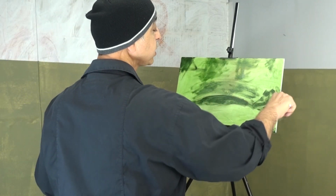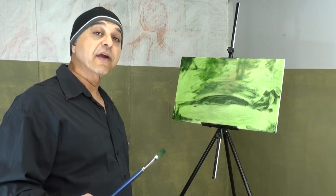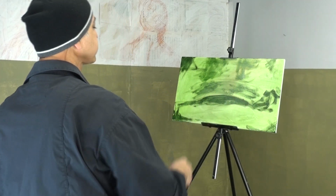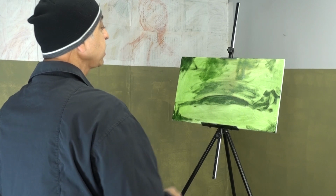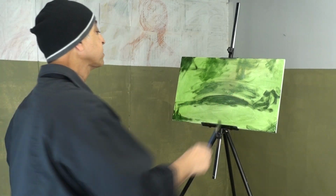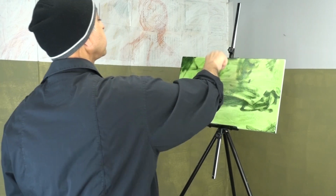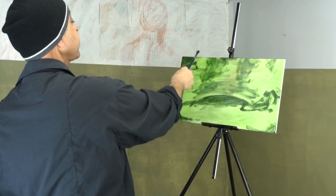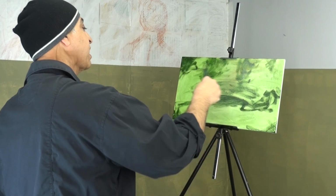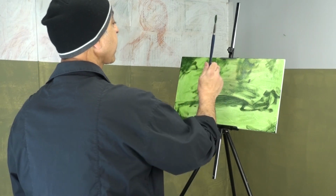All right, I want you to think of three major tones that we have. We have darks, we have lights, and we have middle tones. Okay, so what I tried to start with is a middle tone when I did the scrub. Now I am layering my dark tones. Okay, so here I am just blocking in my darks, as you could see. Okay, the reason why is because I want to start getting depth on the canvas. So middle tone and dark tone.